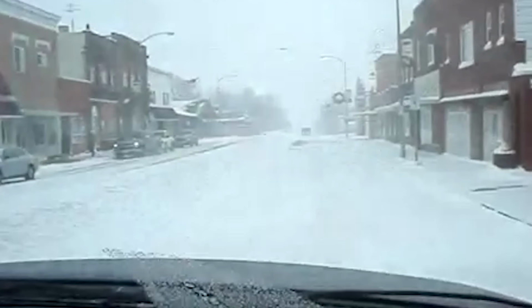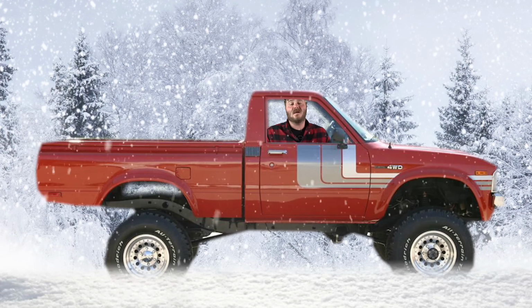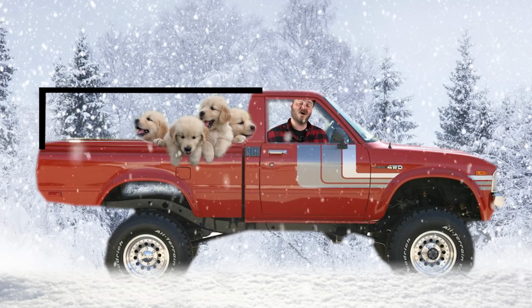But Wisconsin, it's a cold place. Wouldn't it be nice to have all the sport capabilities of four-wheel drive, but an enclosed space to keep you, your dogs, and all your other stuff warm? You know, to get more utility out of your vehicle.